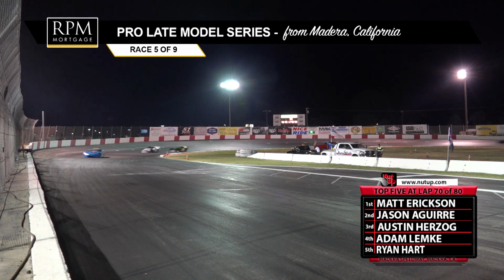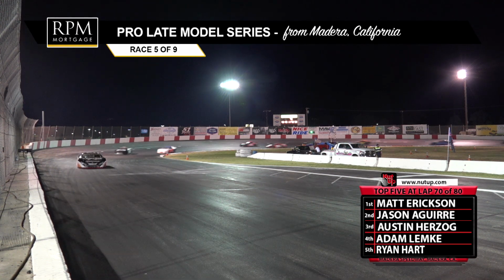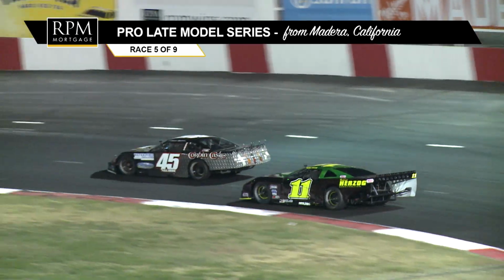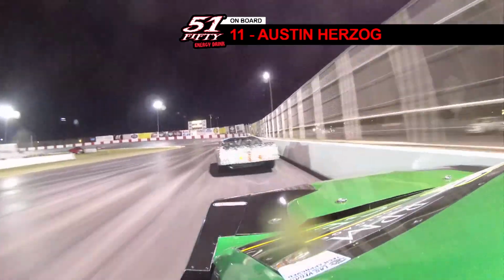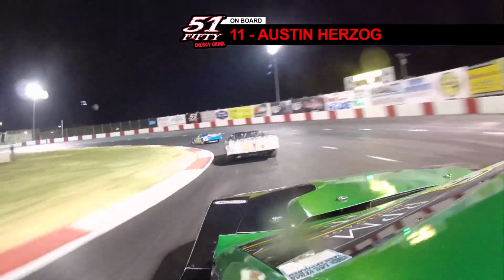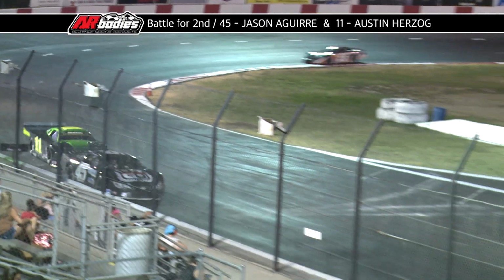Matt's car starting to get loose. So Matt will need to calm down a little, make sure that he hits his marks every lap. I'm talking about hitting the marks too. Right here, Jason Aguirre has to hit his marks because that 11, young Herzog, is muscling the back of that 45 entry and may get to the inside of him out of 4.